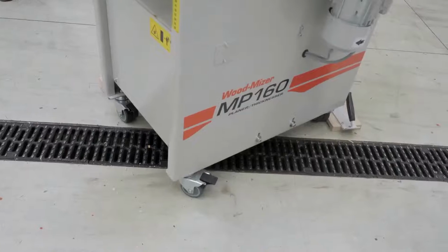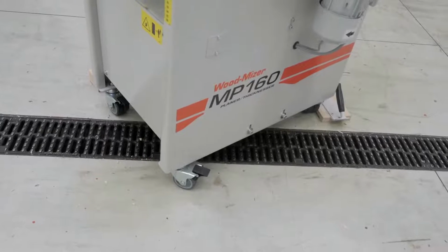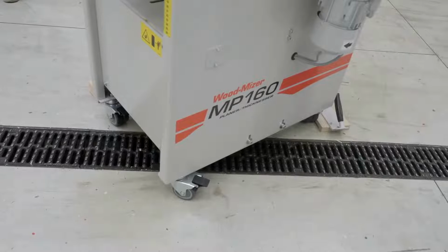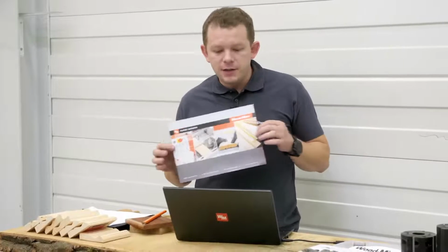Is MP260 too heavy to have roller feed like the MP160 and MP180? I do understand that this is a question about the caster wheels. For the MP160, I wouldn't be able to tell you for sure if you can install caster wheels like on MP160 or MP180. I do believe one of our cameramen is showing you the wheels right now. However, if you would like to know more about it, like I said before, the Wood-Mizer Woodworking catalog is a perfect place to look for information like this. So get in touch with your local Wood-Mizer representative, and they'll sort you out with a catalog, and you will have access to the whole range of our Wood-Mizer woodworking equipment offer.